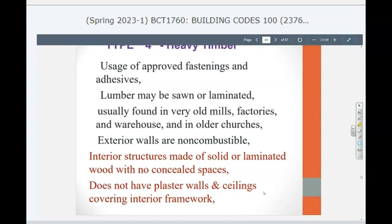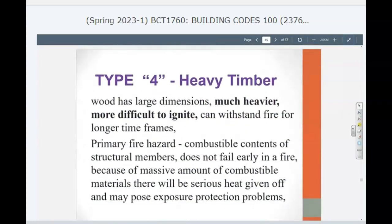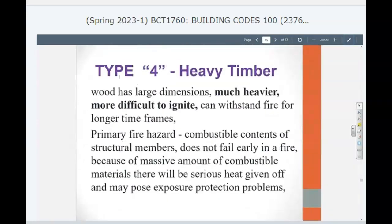The exterior walls are non-combustible. Interior structures made of wood or laminated wood have no concealed spaces. We saw that little area. You can't really make walls for it. It does not have plaster walls and ceilings covering the interior framework, so there's nothing that's going to catch fire that's not visible. Wood has large dimensions, is much heavier and more difficult to ignite, and can withstand fire for a longer time frame. So you can torch it, it's just going to char.